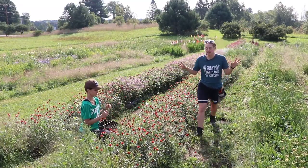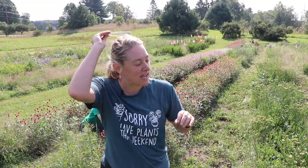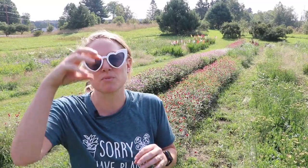The plumes on the celosia are not really large yet, but I did a vase life test the other day, and even with just a little bit of a plume and that beautiful dark foliage, the celosia pops in bouquets, so I'm gonna grab some.